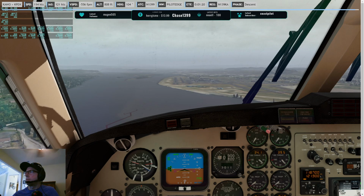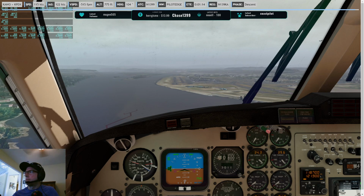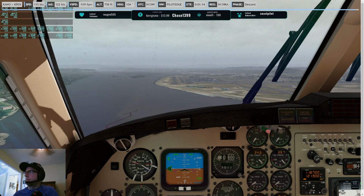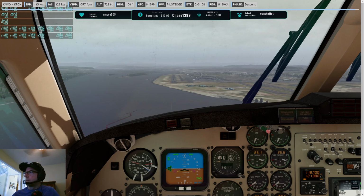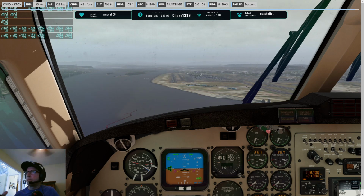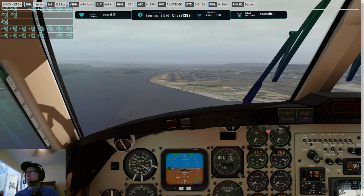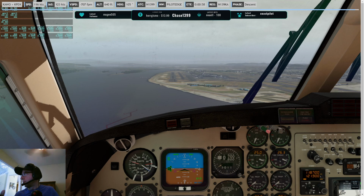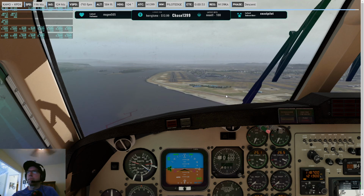What sim are you running? This is Microsoft 2000. Okay, are you connected to the multiplayer networks? Do you have live traffic turned on, or the other Microsoft Flight Sim traffic turned on? Not that I know of, but I'll double check through the setting. Yeah, it needs to be turned off. All right, copy that. Thank you for your... Looks like the wife's getting home right now.